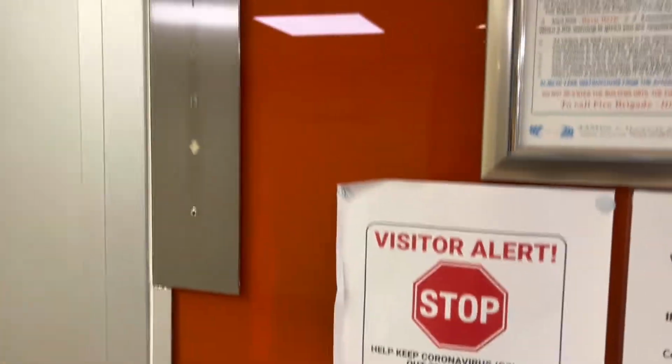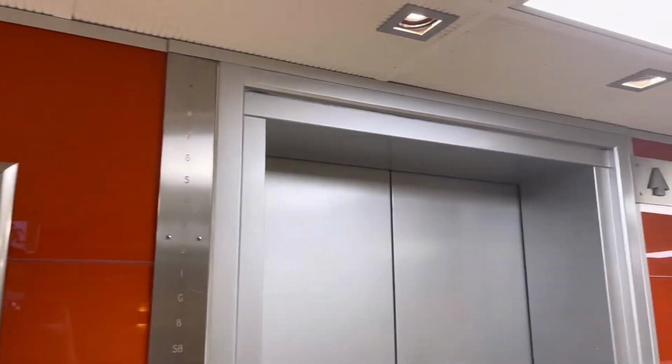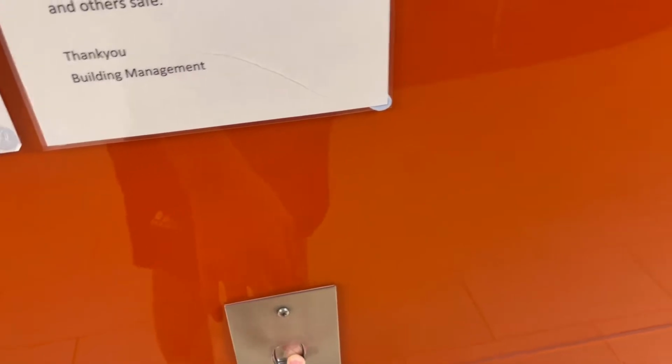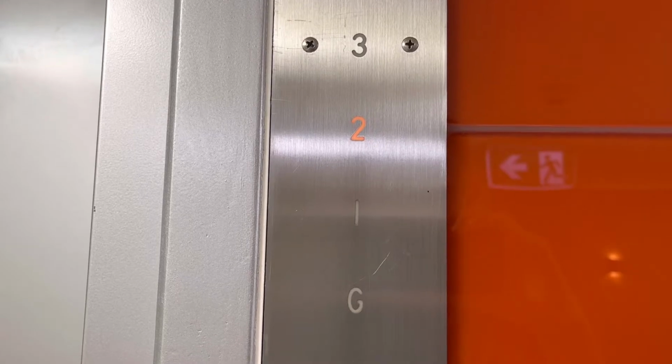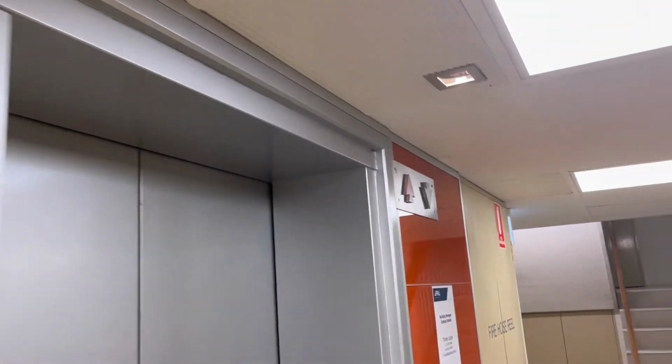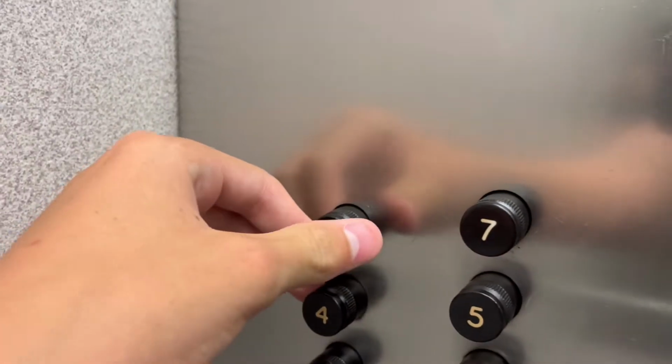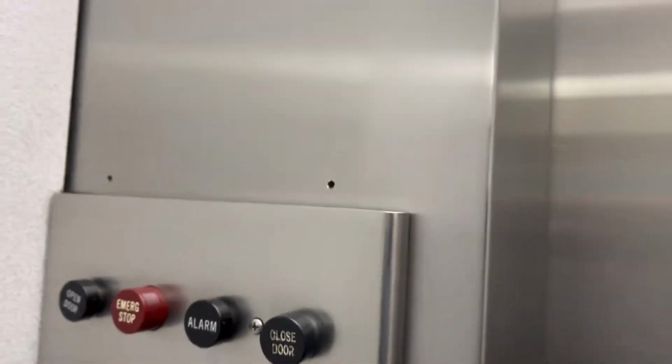Outside being replaced. And these lifts will be replaced, of course, which is very sad. So sad you're being replaced.